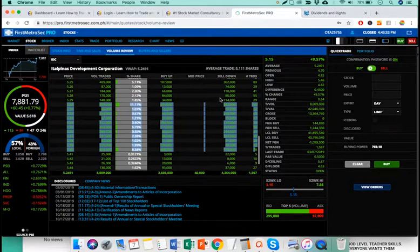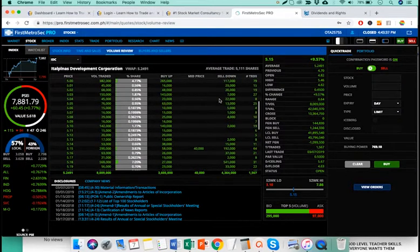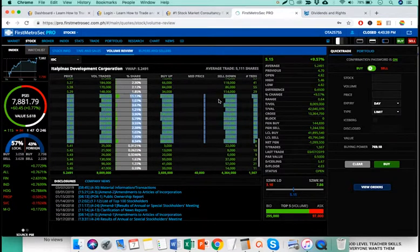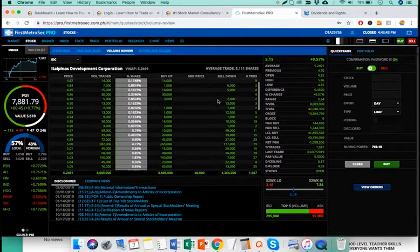If IDC starts below 5.15, what price should you monitor then? I would suggest you monitor IDC below 5 if it starts below 5.15 tomorrow, especially if it starts below 5.10, then try to catch it below 5. Now when I say try to catch it below 5, it doesn't mean you should buy when it hits 4.99. Please rationalize what I'm saying.